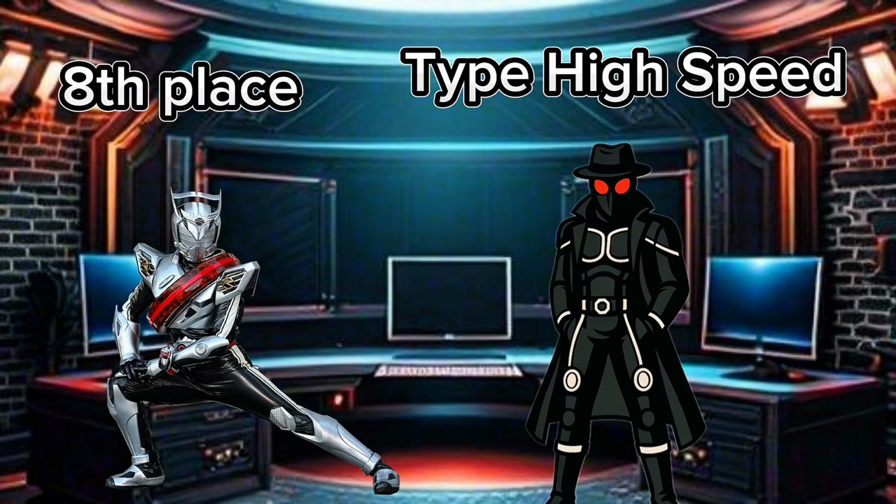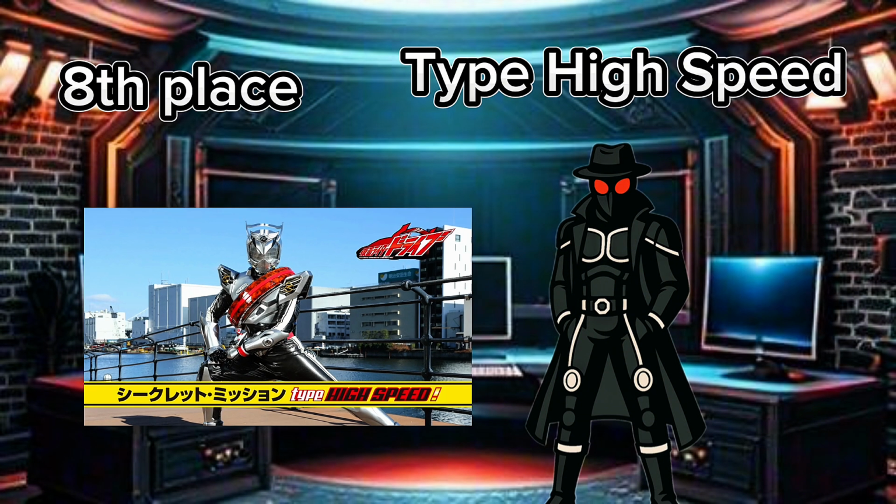All right, Drive, Type High Speed. This one, I don't really have a whole lot to say. So, this form is from a Hyper Battle video of the same name, High Speed. It was a form for Shinosuke that was supposed to be better than the base form Drive Type Speed. It was fancier, like high class, high speed, the play on words, that whole thing.